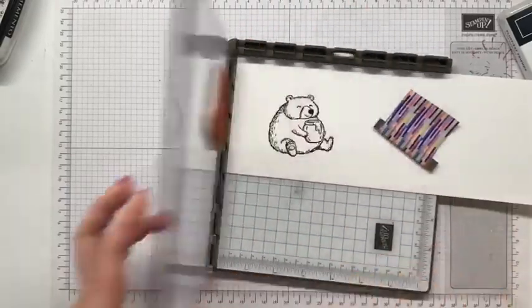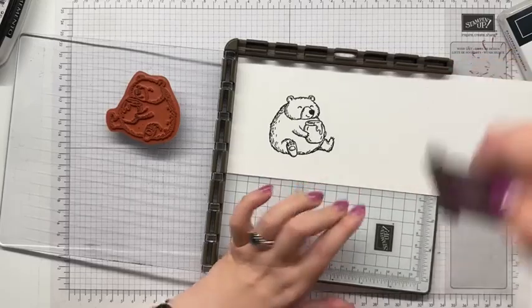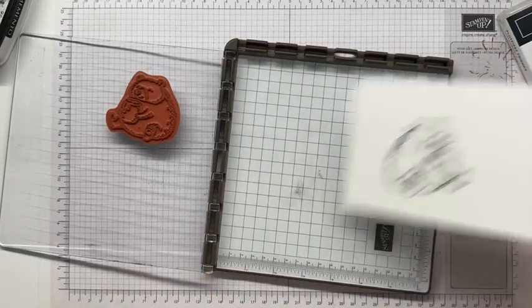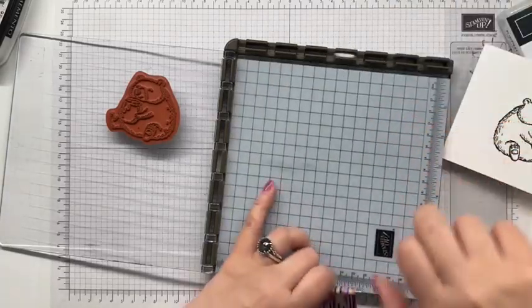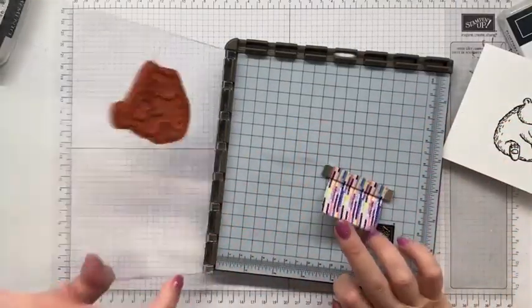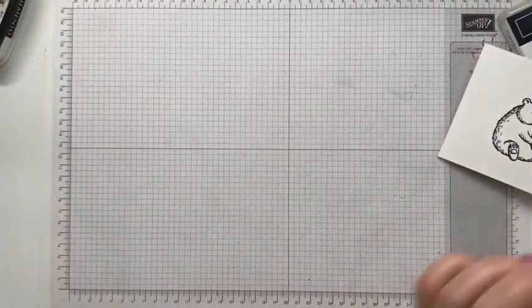Let's see if that's much better. Not perfect, but much better. So now that I've added so many layers of ink, I am going to let it dry a bit so then it doesn't smudge when I am using our blends.